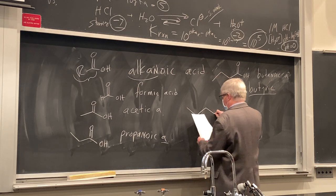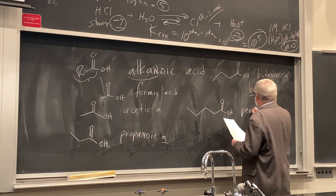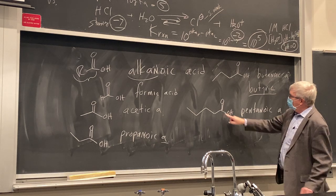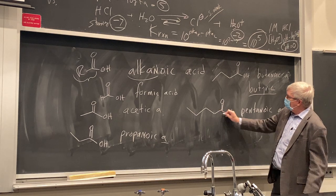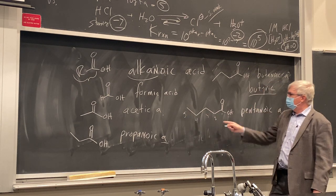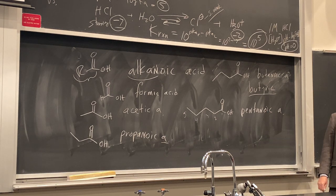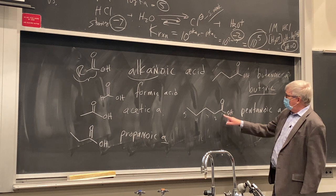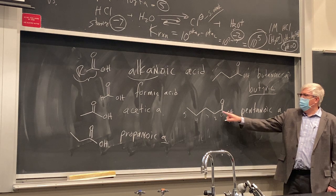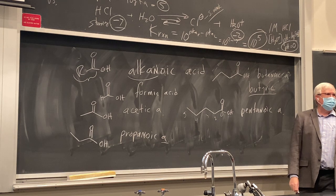Valeric acid is the common name for this. Pentanoic acid. And here I like to point out the numbering because we have a long enough chain here. This is the numbering system. If you've got other things on there, you can name those as prefix names. The parent is pentanoic acid now. Notice number 1 is actually the carbonyl, so you can't really have any other substituent at the 1 position. Everything is 2 on down relative to that.